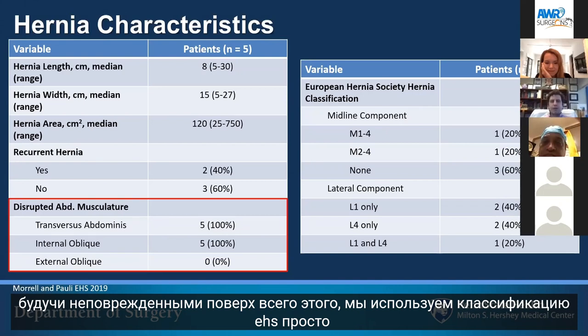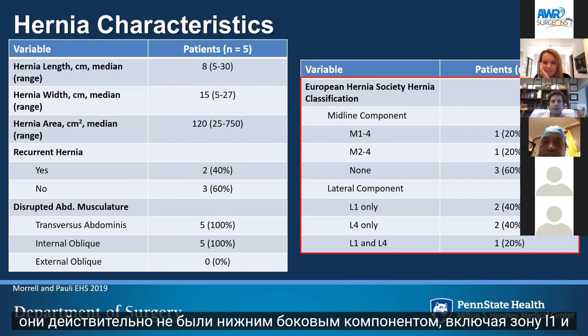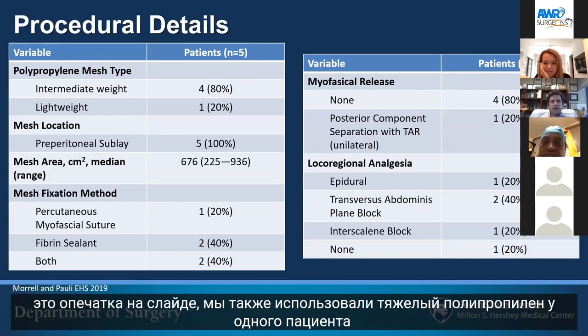We utilized the EHS classification just to describe the abdominal extent of these. Notably, these were really in the M1 and M2 zones. There were really none lower down. Lateral component, including L1 zone and some in the L4 zone and some in both. We used intermediate weight polypropylene. This is a typo in the slide. We also used heavyweight polypropylene in one patient.